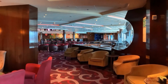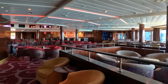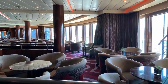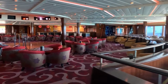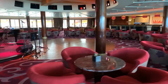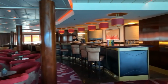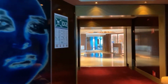This is the Rendezvous Lounge, and they play live music, and it's a very pretty room. There's lots and lots of places to sit, and there's a bar, and they have servers that come to your table. I bet this is where they do the karaoke with the band. And then right here is the bar. So that's the Rendezvous Lounge. Great place to come hang out before or after dinner.